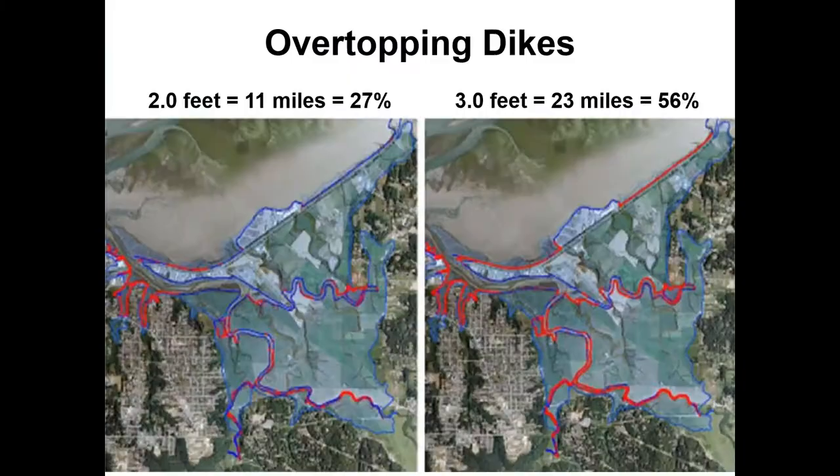What we learned in doing the vulnerability assessments on Humboldt Bay is that there's actually a threshold based on the barrier type shoreline structures. With 2 feet of sea level rise above the mean monthly high tide elevation, which is our baseline, 11 miles of the dikes, or 27% of the dikes, would be overtopped. And that's the illustration on the left. When that rises to 3 feet, then 23 miles are at risk of being overtopped, or 56% of the dikes. And that would affect all 23 hydrologic units that are dike shoreline units.